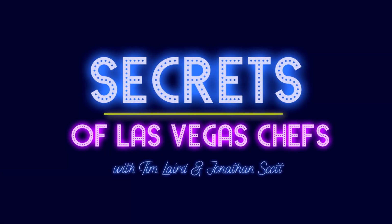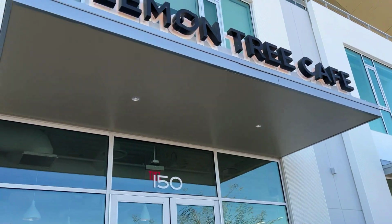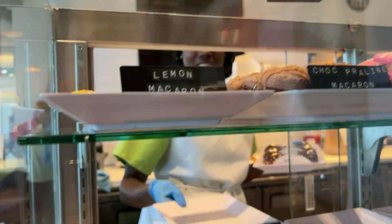Right now, we're uncovering the tastiest secrets in Las Vegas. We've ventured a few miles away from the neon lights and found some flavors that are just as bright at the Lemon Tree Cafe and Market. It's kind of an elevated cafe. It's a new concept for Las Vegas, created by a chef who's no stranger to kings and queens.